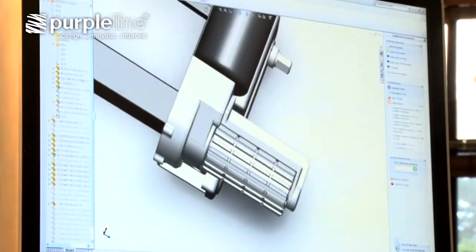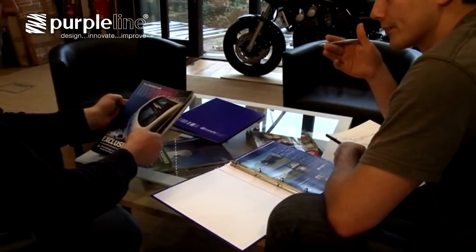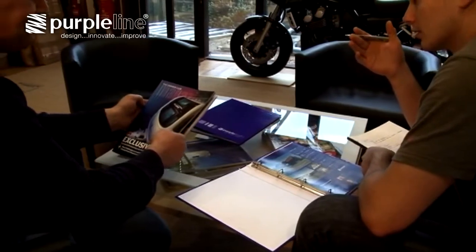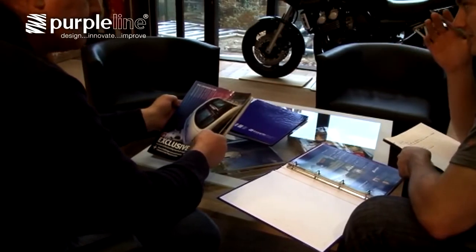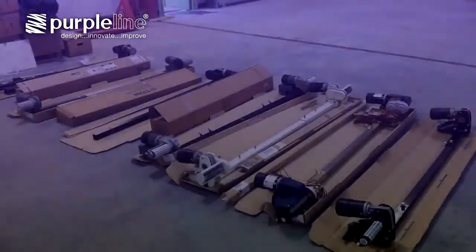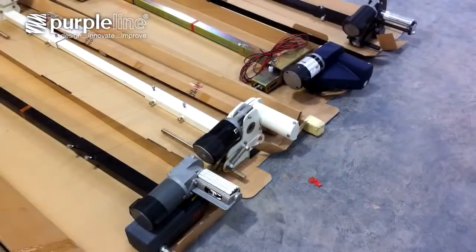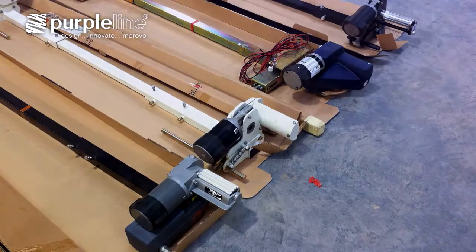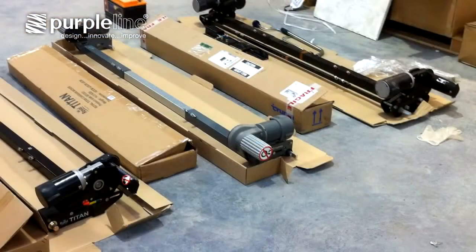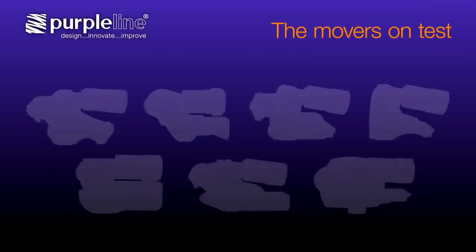Purple Line understand how caravanners may become confused by manufacturers' claims, and so they decided to do something to clarify the situation. They decided to compare the mover markets themselves. They carried out controlled comparison studies on 7 of the market's leading brands. They tested for power, efficiency, performance, and durability, and aimed to establish a scientific basis on which caravanners could assess the facts for themselves. The movers on test.